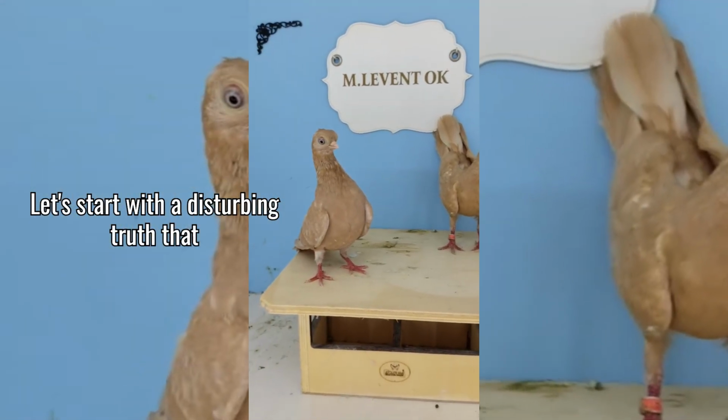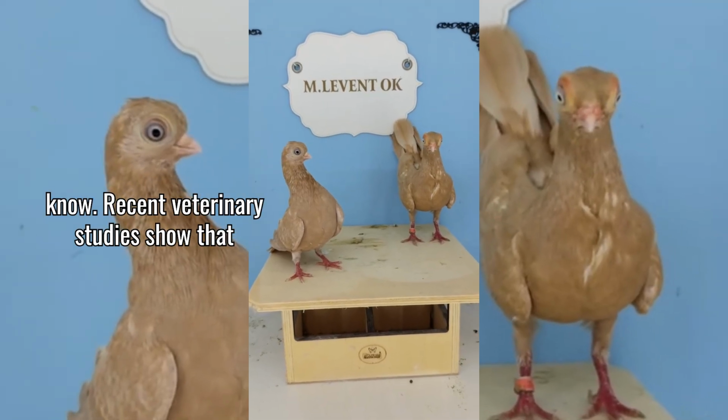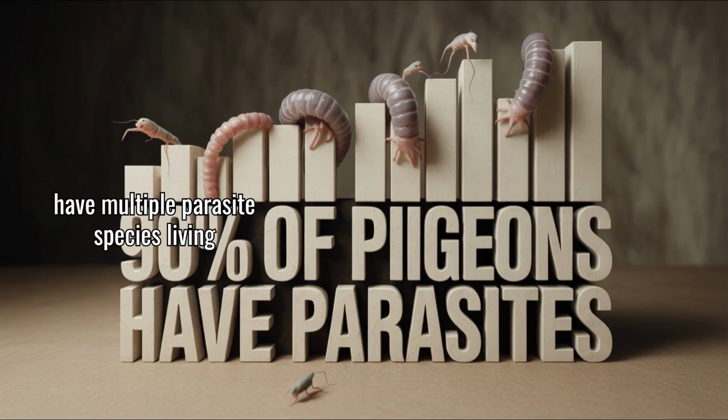Let's start with the disturbing truth that the pigeon industry doesn't want you to know. Recent veterinary studies show that over 90% of pigeons harbor at least one type of internal parasite, and most birds have multiple parasite species living inside them simultaneously.